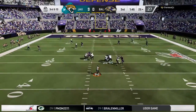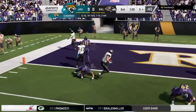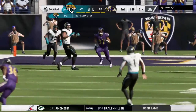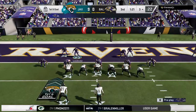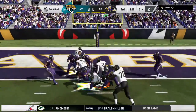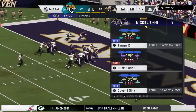On 3rd down, Murray. Forced out to his left. That's going to be caught. They're able to convert on 3rd down, and that sets up a 1st and goal. On any given pass play, you never know exactly where your exit points are going to be. On this play, he was flushed to his left, still on the run, able to accurately throw the football for a nice 1st down. They're able to get a couple here, but won't get across the plane as they stop him right around the 1.